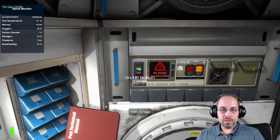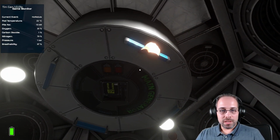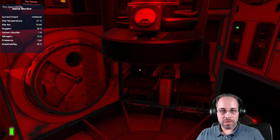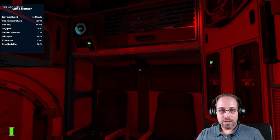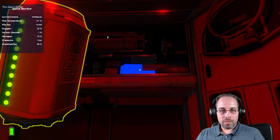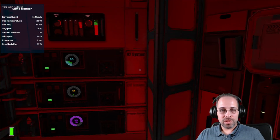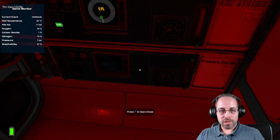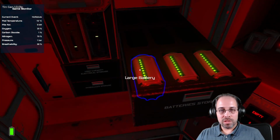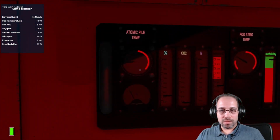What I do is, when I do see it coming and I'm like, oh okay, a star is coming, I will bring this down. I will turn this off. And the reason I'll turn this off is because I want the temperature to drop with the atomic pile off, because the atomic pile is one of the heaviest items to produce energy. We don't need the pressure system on. One of the things that uses the most amount of heat is the atomic pile. So by turning it off, our temperature is going to drop, and we can denote that over here.